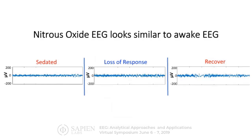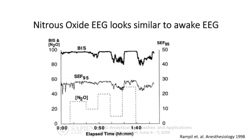So for instance, let's take a look at nitrous oxide. This is data from an EEG collected from the frontal lobe. And you can see this is when the patient is sedated. This is during loss of response. And at the end, this is after they recover from losing response to anesthesia. Who can tell me what the differences are between these signals? I'm not really looking for a response because it's a trick question, right? Because there is no obvious difference in these signals visually.